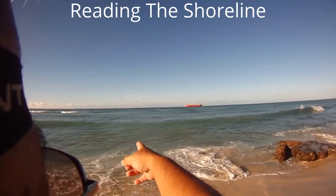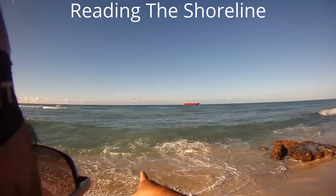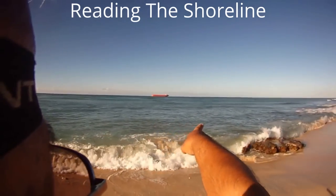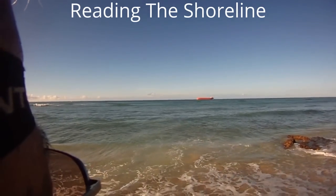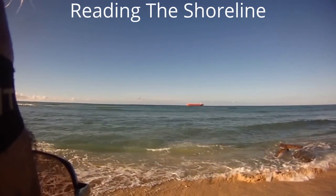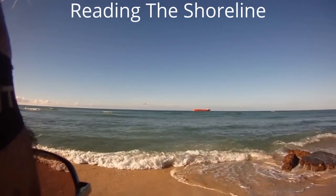I just picked up two papillo over here and nothing on that side or that side of the reef, but everything seems to be right here. So you have to read what the reef looks like by the waves and the water movement. You can tell what's happening.